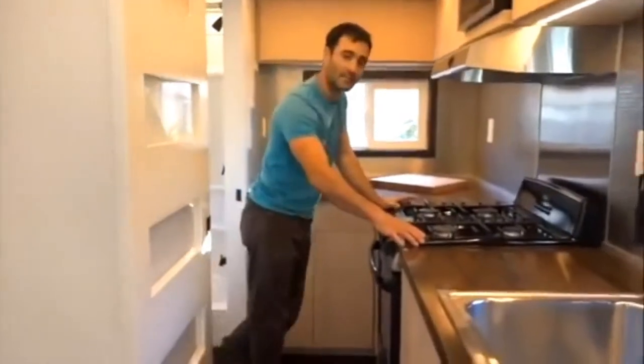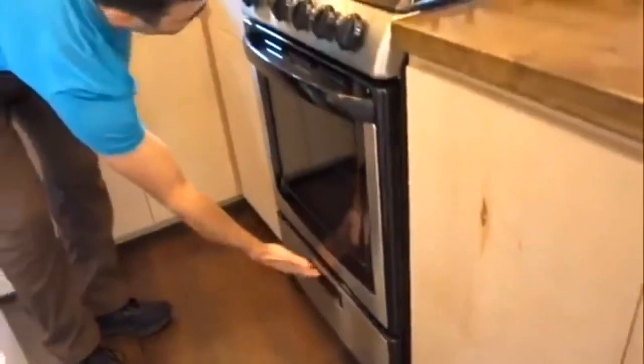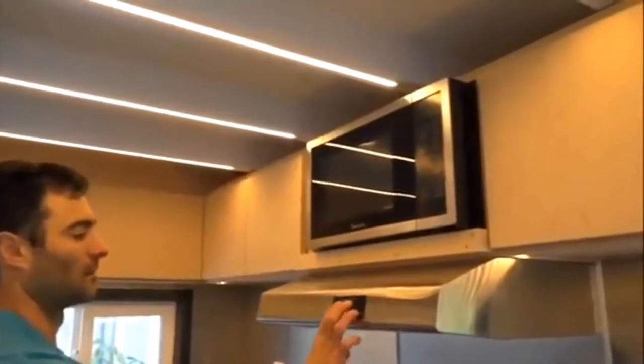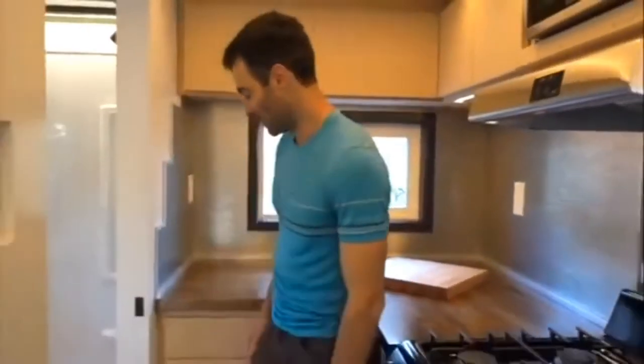Next, we have our gas stove, which is propane. That's all set up. It has a regular oven and also a broiler down the bottom with four burners. We have our fan and light, and then we have our microwave. This is also just a cutting board that we made as well.